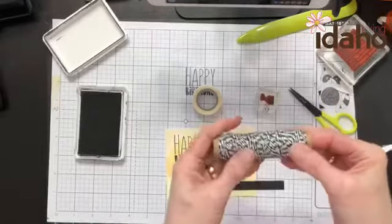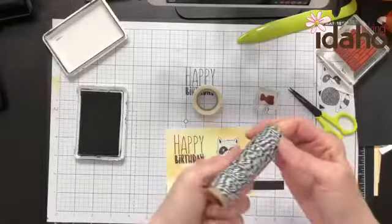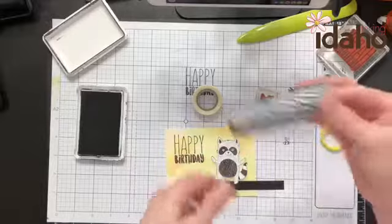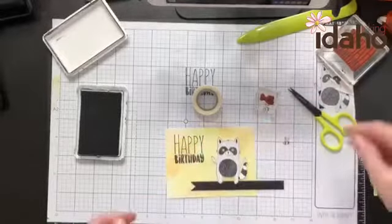So now we've got that. Does this constitute as ribbon, you guys? What did she say to me last time I used that? Is this ribbon? Twine's a separate category. Twine's a separate category. I hate you.